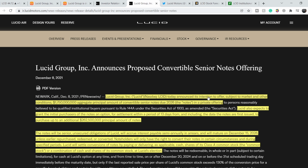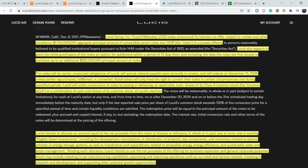Lucid Group today announced its intention to offer, subject to market and other conditions, $1.75 billion aggregate principal amount of convertible senior notes due 2026 in a private offering. Lucid also expects to grant the initial purchasers of the notes an option, exercisable within a period of 13 days from and including the date the notes are first issued, to purchase up to an additional $262.5 million principal amount of notes. The notes will be senior unsecured obligations of Lucid, will accrue interest payable semi-annually in arrears, and will mature on December 15, 2026, unless earlier repurchased, redeemed or converted. Note holders will only have the right to convert their notes in certain circumstances and during specific periods.